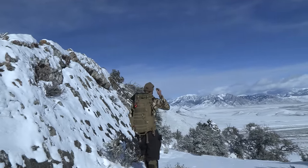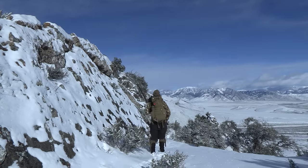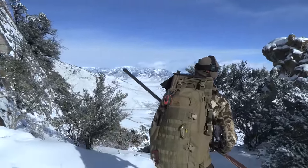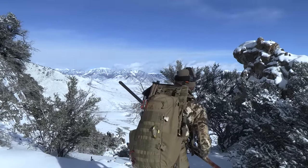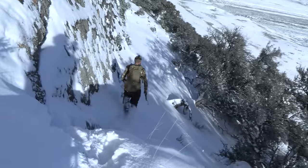With those elk on the ridge, my original plan of coming up the backside and popping over that saddle just isn't going to work. Those elk could spot us. That means I have to get on the same side of the ridge as the elk I'm stalking. And with the deep, crunchy snow, that is not an ideal situation.